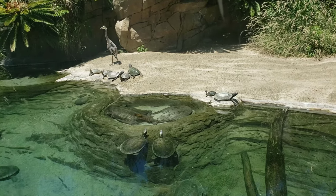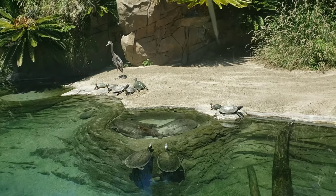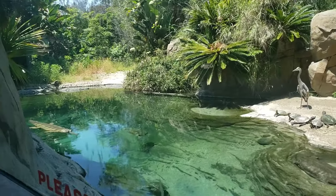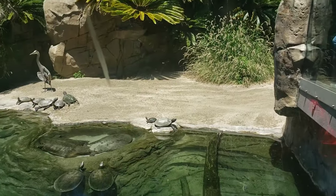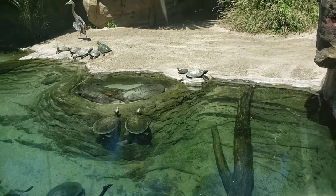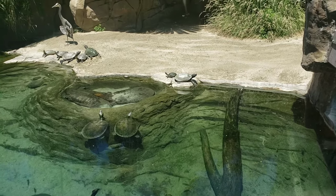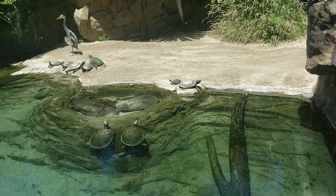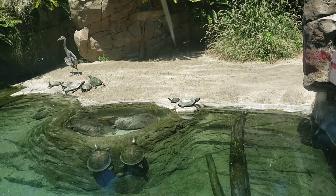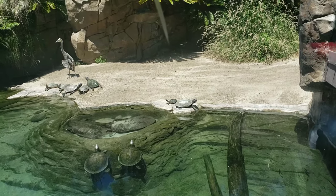Oh my goodness. Mommy, I see something. A shark bat turtle. What? Shark bat turtle. They're sunbathing? Yes, right there. I see it. Sharp one. Huh? I see it. Mommy.